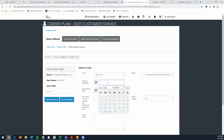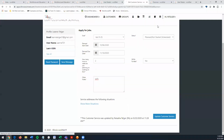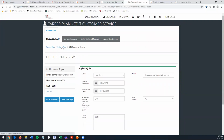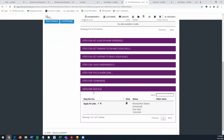I can say it's still not started, and we'll make it start in October, and it would be done in November, and maybe 2 hours. And if you want to put some notes in there, you can, and then update that service. And I can put notes in here and save this. I just want to show you that when we add the service, it went down here under the goal that I had just added for today.